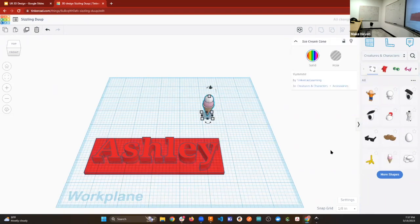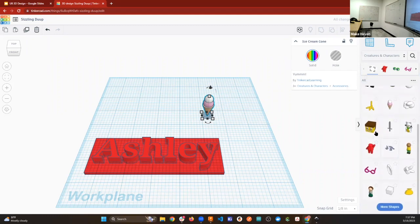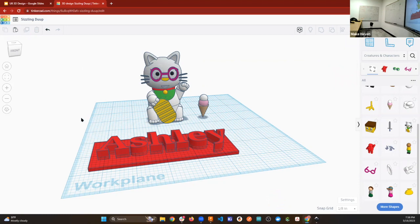You can just make ice cream added to your thing. More shapes over here. Oh man, I want this lucky cat. I really love Tinkercad also. It's great. You should play in Tinkercad first. Spend a minimum of half an hour doing that because it's just fun. No matter how good you are at 3D modeling, it's just fun.